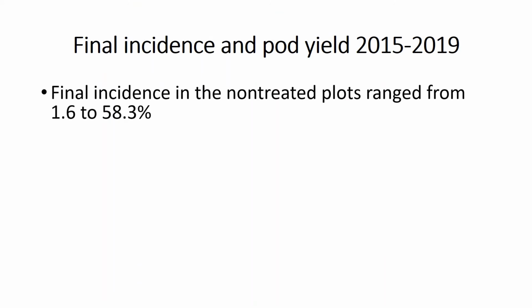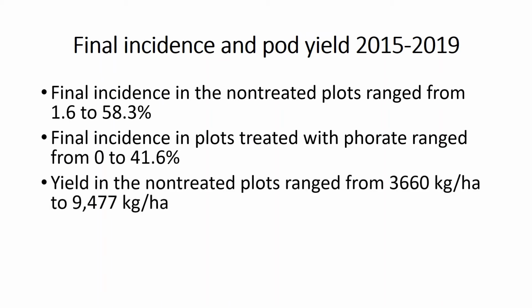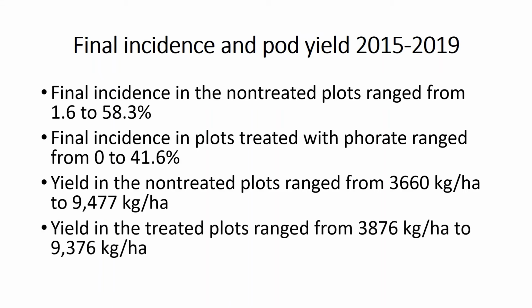Across all trials, final incidence of spotted wilt ranged from 1.6% to 58.3% in the non-treated plots, and from 0 to 41.6% in plots treated with Phorate. Yields ranged from 3,660 kilograms per hectare to almost 9,500 kilograms per hectare in non-treated plots, and from about 3,900 kilograms per hectare to 9,400 kilograms per hectare in the treated plots.